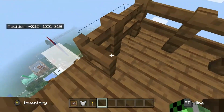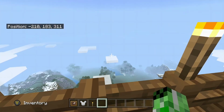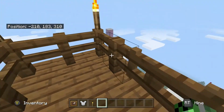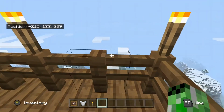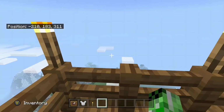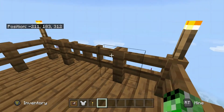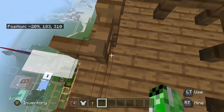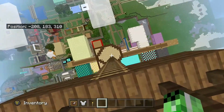There's a fence here, and I have a bit of a look around and see what's been going on around the area of my world. At the moment, I know there's not been a lot happening, but there are a few things anyway, and that's what that is, down there.